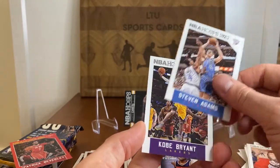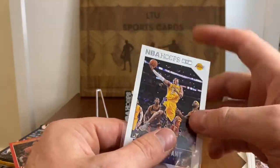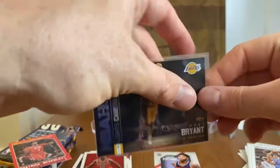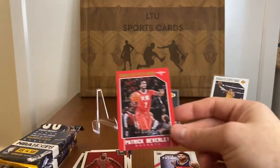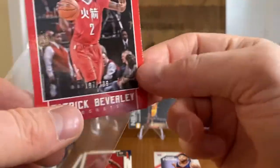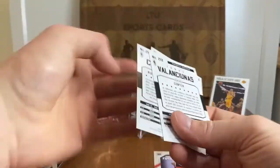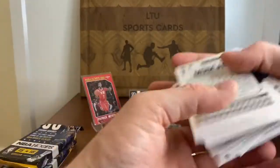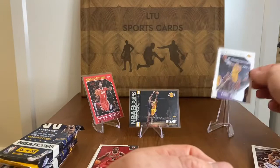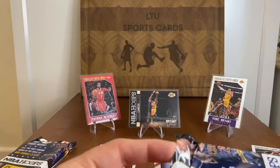Dame time. And Kobe. What a nice pack. What a nice way to finish it off with the Kobe. Two Kobe cards in one pack. Wow. That's something. Pat Beverly playing for Houston. 197 out of 299. Actually, I didn't check, but maybe some red back cards. But boom, all black. Should be quite easily visible. Okay, nice. That's the first pack. That's the way to go.